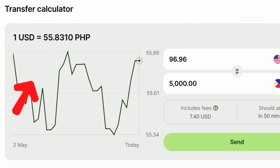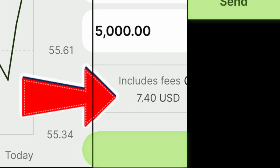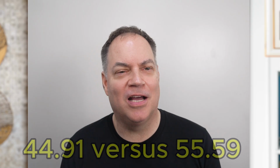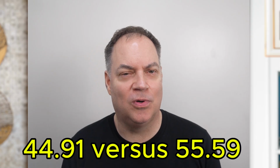Well, what about Wise, Remitly, things like that? Wise shows you a good rate of 55.83 on their website. No, they're lying. It appears to be better than Schwab. Wise is charging you a $7.41 fee. That will bring the exchange rate down to 54.91. Now, Wise charges less in fees the more money you send, but Schwab is still going to get a better exchange rate than Wise.